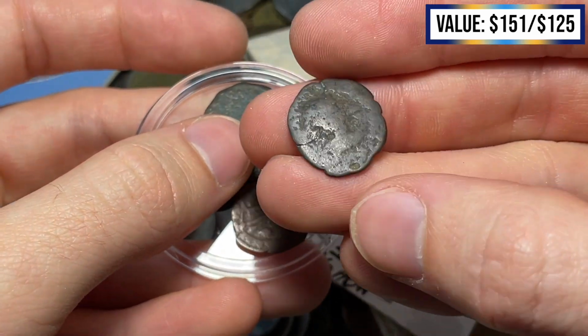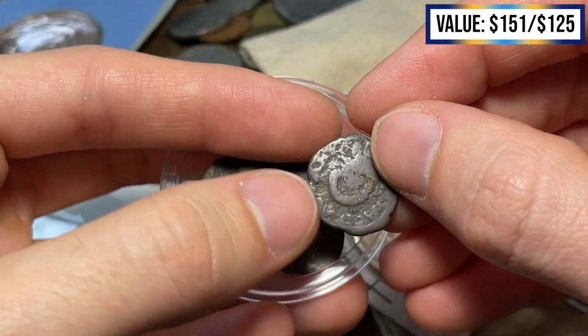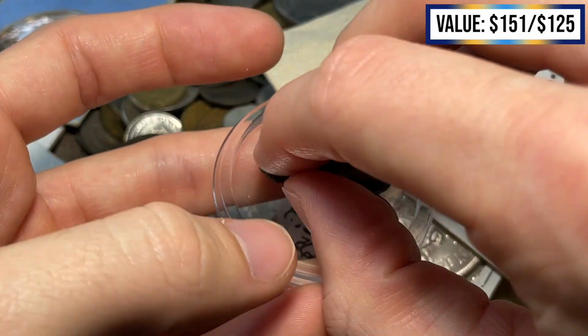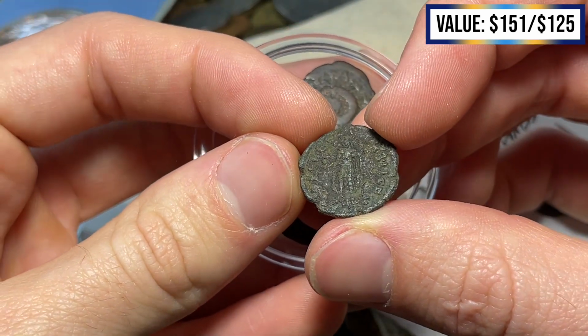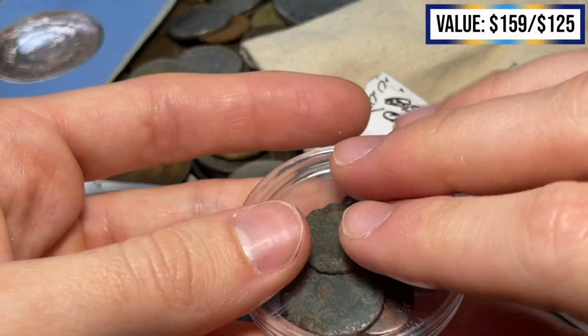Then what do we have on this front? This is probably the Vota V celebratory type, though it could be something else. I don't know. Maybe $4 a coin is a little high. Maybe given that these are really in tough shape, there's a victory standing type. I would say that those are worth like maybe $2 each.